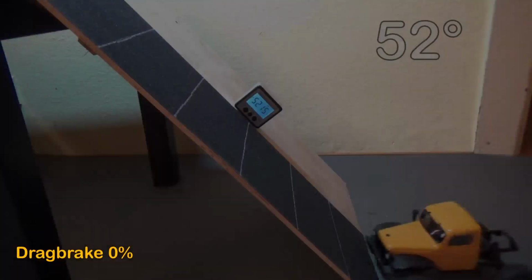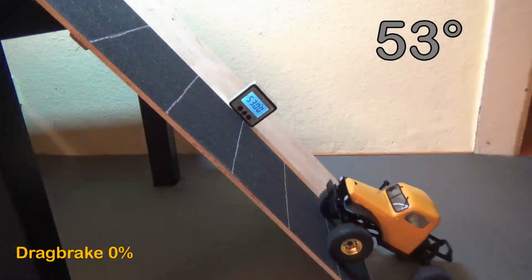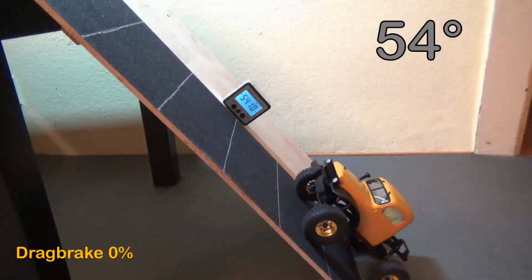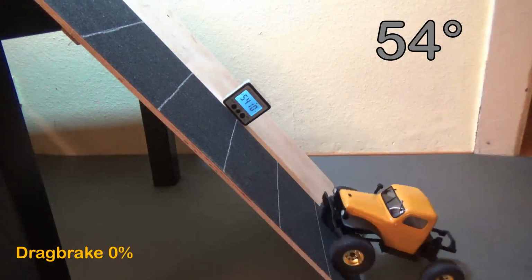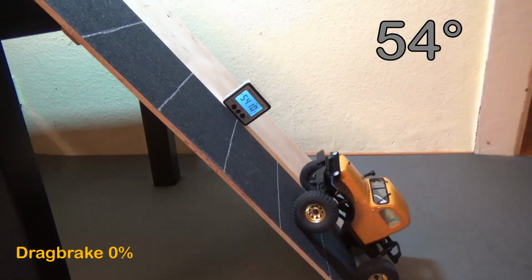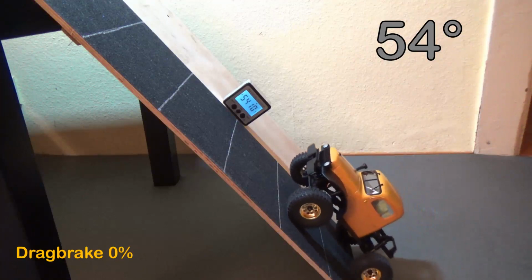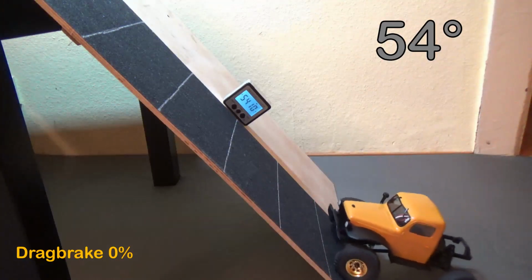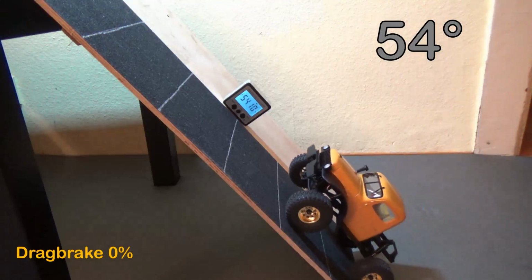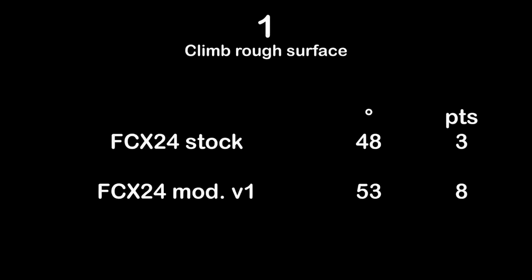Yes, 49 degrees, no problem. 52 degrees, much more, also no problem. 53 degrees, easy. And 54 degrees, suddenly there seems to be a problem. It falls. 54 degrees. Will it do it? No. Too much even for the modified FCX24.